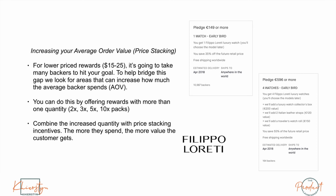Another thing too is a lot of campaigns have, what do you do if your product isn't costing $100 for a reward package? A lot of campaigns have lower price rewards in the $15 to $25 range. And when you have this, it's going to take a lot of backers to hit your goal. So to help bridge this gap, we look for different ways where we can increase the average amount that someone spends, or your average order value.